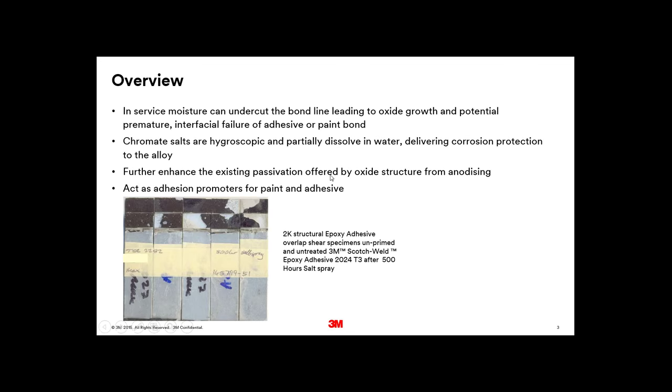Just as an example of what happens, you can see in the picture here, these are general overlap shear test specimens that have been subjected to a salt spray environment for about 500 hours. The dark areas are the two-part structural epoxy adhesive. What has happened is the moisture has migrated in from the edge and built up an oxide layer underneath the adhesive surface, between the adhesive and the aluminium in this case, a very weak oxide layer that under load and stress has failed. And so therefore you've got, in this case, a low cohesive value and a relatively catastrophic failure.